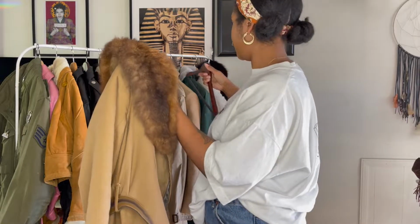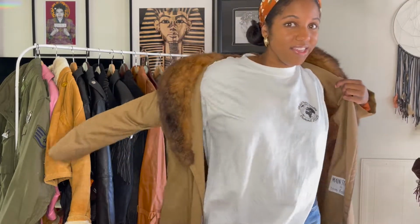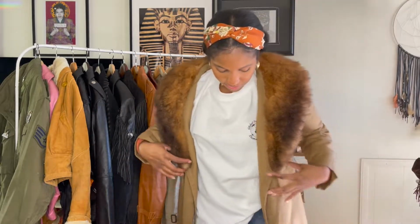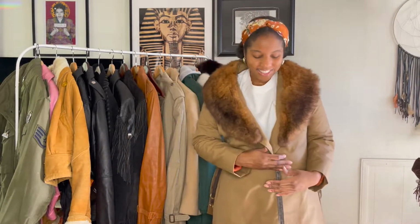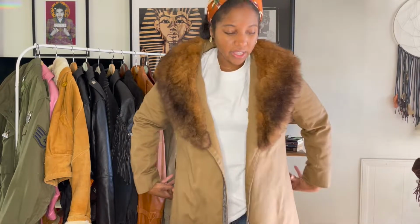For a while, I couldn't fit this jacket because, you know, your girl had gained some weight. And I had this jacket for probably about 10 years. So it fit a little bit better when I got it, but I just can't let it go. So this is how it fits right now. I mean, it fits a little bit better than it did maybe about a year ago. So this is the jacket.